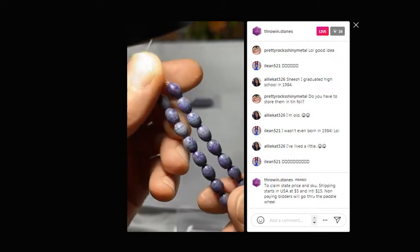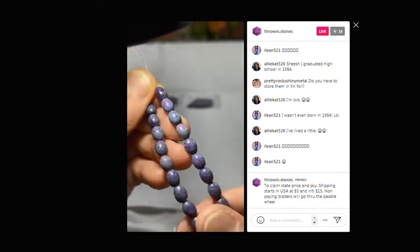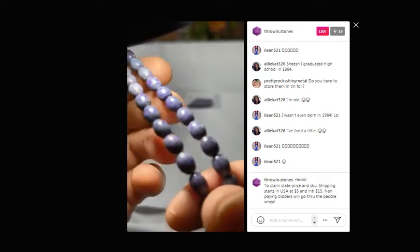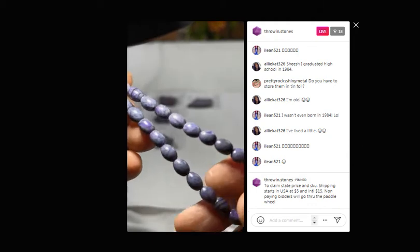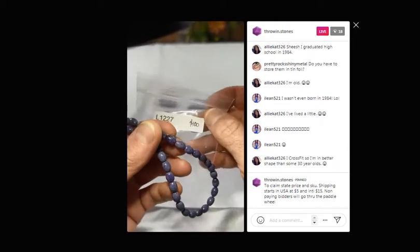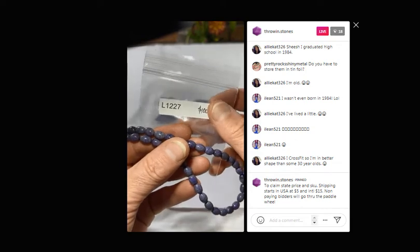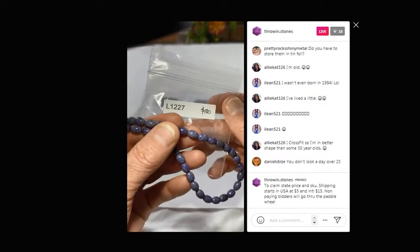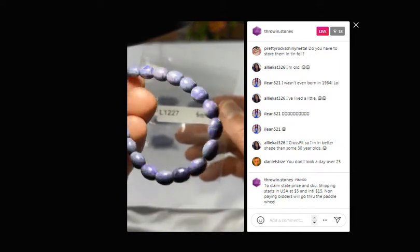Anyways, we appreciate you being here. You're not old. You're only as young as you want to be. I wasn't even born in 1984. Well, shoot, you might have missed the New World Order then. You got lucky. Anyways, there is a nice Moldavite, shit, I'm messed up already. This is Sugilite, all right? Don't forget, Sugilite.